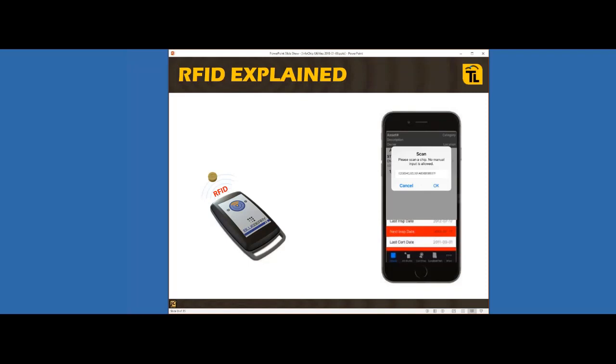There's no battery in that chip. It's passive. It's also intrinsically safe. And they don't have to get replaced, you see. They go forever. Now, how do you get the chip number into your device?